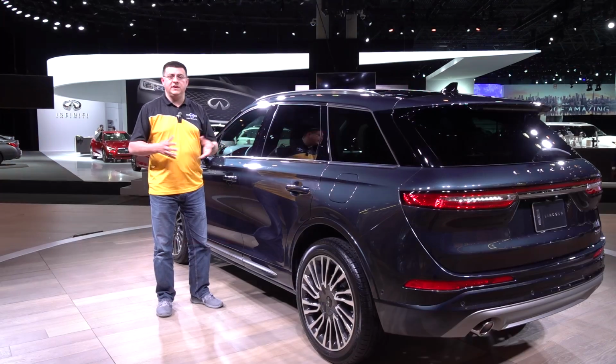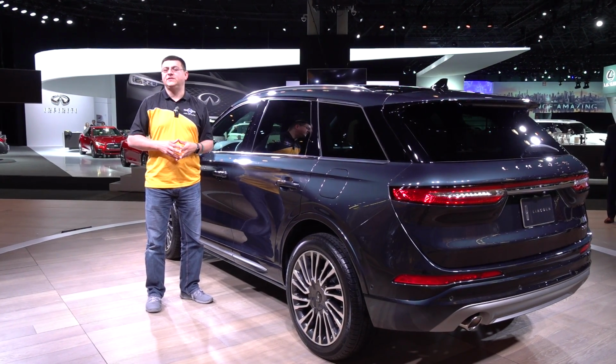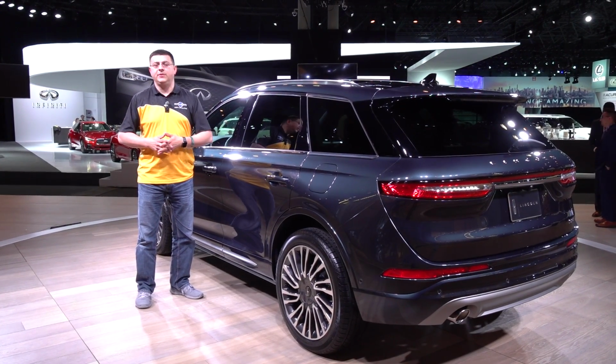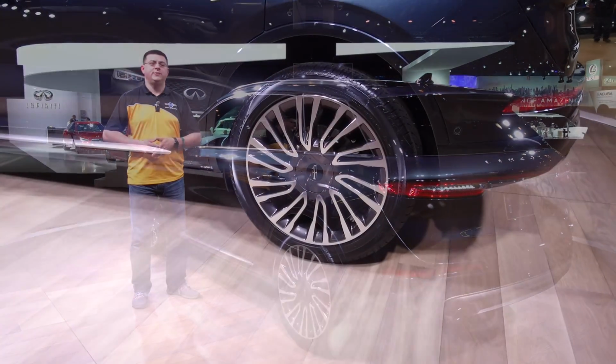And if their most recent vehicles are anything to go by, we're also going to get a ride that is much more comfortable, especially if you select that adaptive suspension system. So if you're after an attractive, comfortable American alternative to something like an X3 or a GLC, definitely put the Corsair on your shopping list sometime later in 2019.